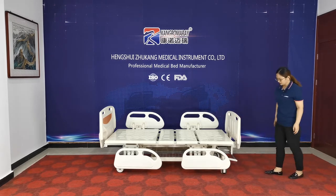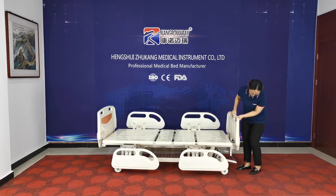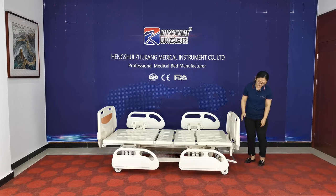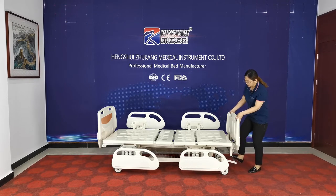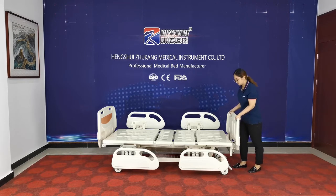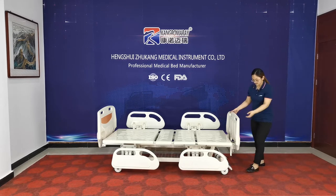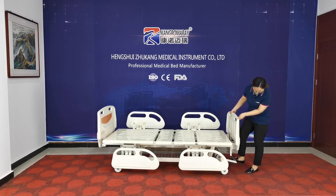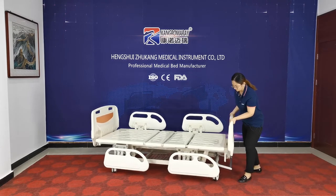Let's see the casters of the bed. This bed uses central locking casters. You can put down the pedal, then the bed cannot move. When you need to move the bed, you can pull up the pedal. The casters can move.